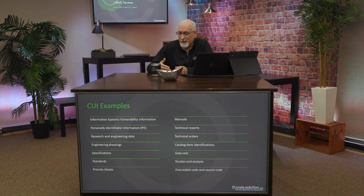Anything that's related to the tech, if it describes the technical aspects of a product or a system, or a weapon system, well, that's redundant, I suppose, then it is technical in nature. That then is considered CUI, and a few other things are CUI. But if you were handling CUI, you would have a Level 3 certification.